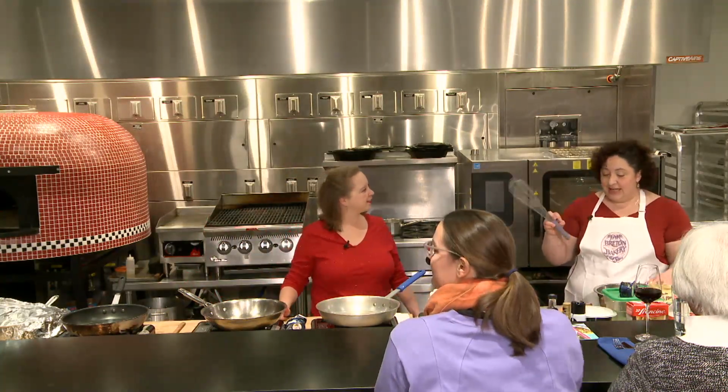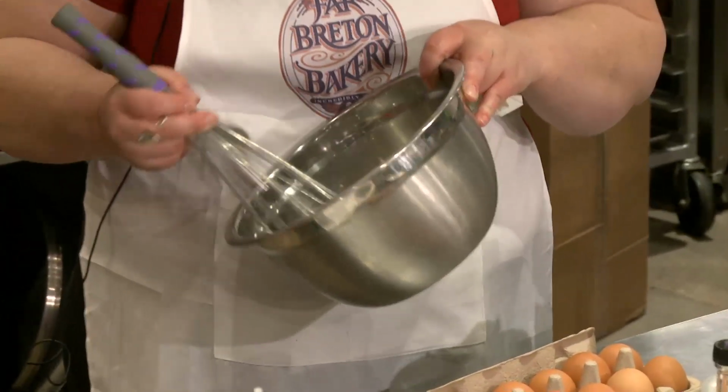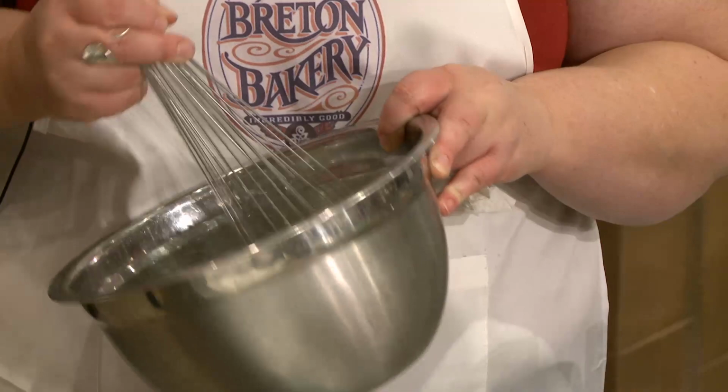All right, so we're going to take 2 eggs and just crack them in the bowl, and then give them a little whisk. The way my mom would teach me how to do these is that she said you have to listen for a certain sound.